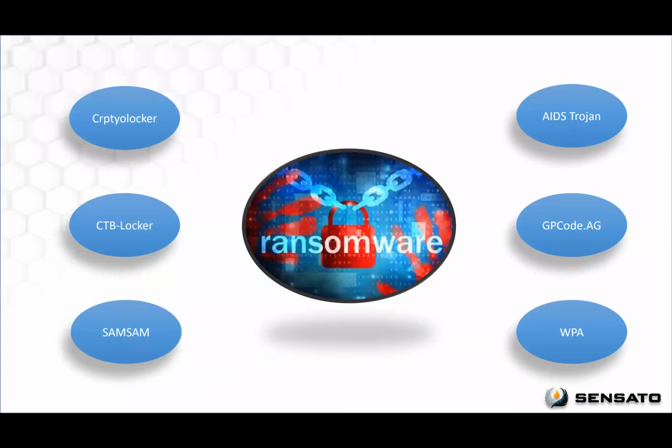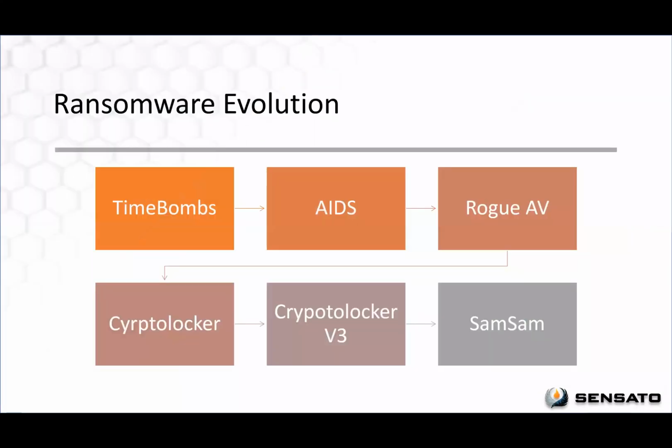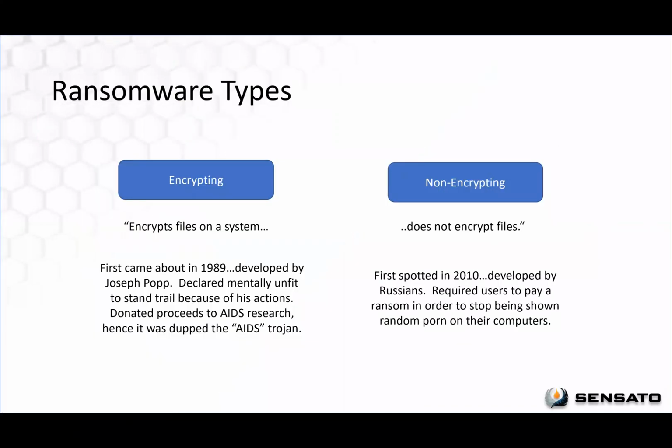I'm not going to spend too much time on this because I've got a bunch of stuff, but there is an evolution to ransomware. There are basically two types that we see, encrypting and non-encrypting. Pretty straightforward. Encrypting encrypts files. The first version of that we saw was back in 1989. Somebody got upset and put out this encrypting ransomware to get back at some people. It was dubbed the AIDS Trojan. Non-encrypting is still ransomware, but it doesn't encrypt anything. It just holds you hostage, right?